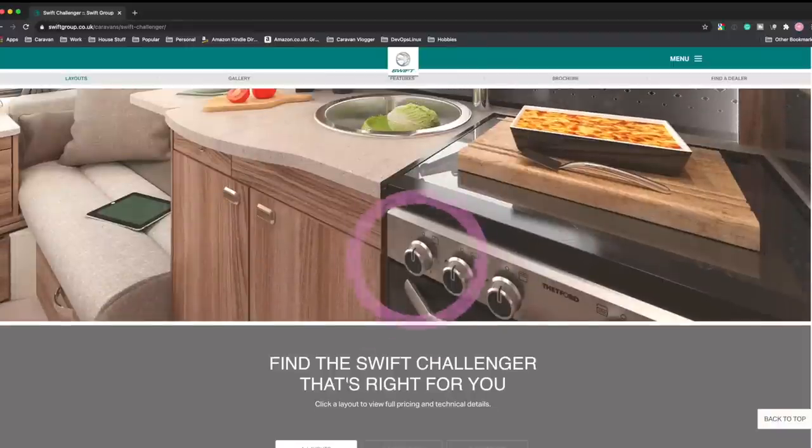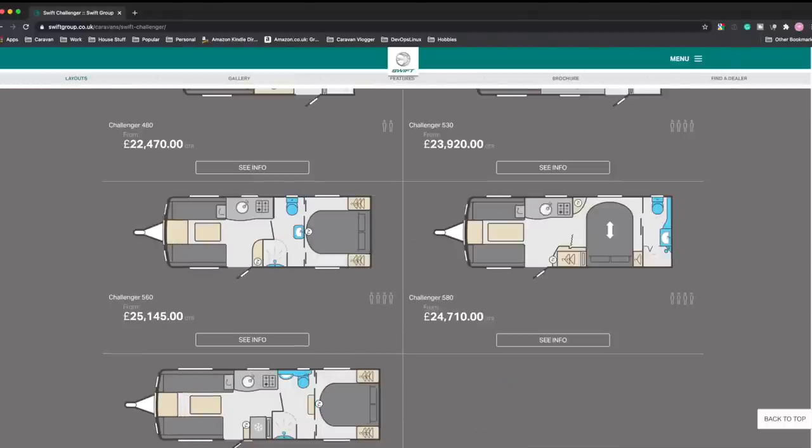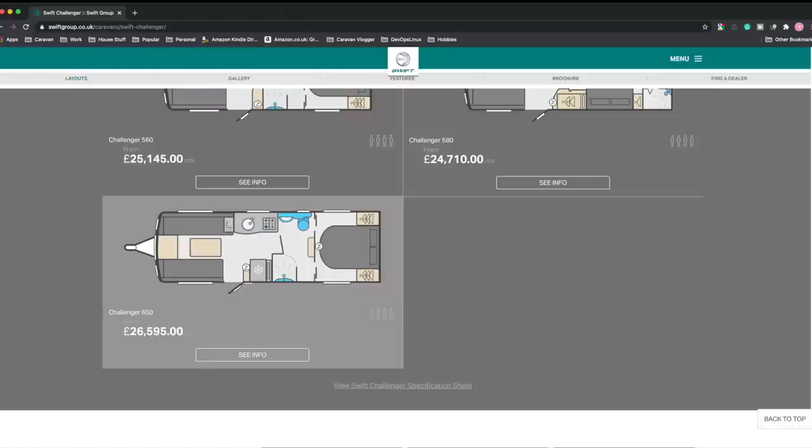Now I thought these cooker knobs looked quite smart, but when I looked at the Challenger that we looked at, it wasn't the 650, they are a bit cheap. You know, it's all about compromise, isn't it? So look at the layouts here. So here's the 650. This is the advertised price. Now you can get it cheaper than that, not a lot cheaper. You can see them cheaper on a couple of caravan dealers up north. We got it for a similar price.